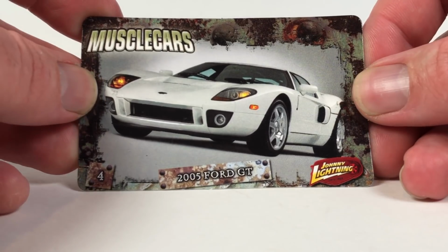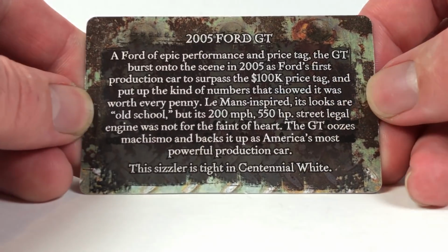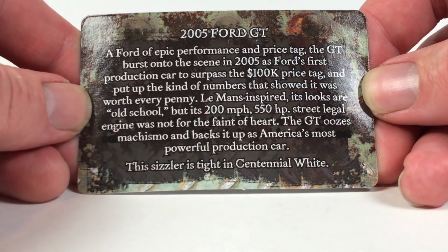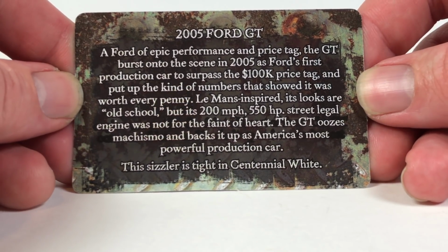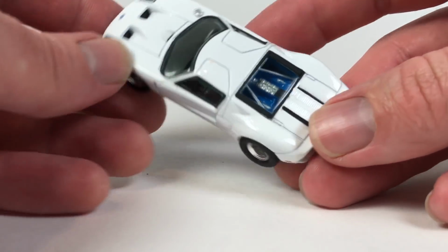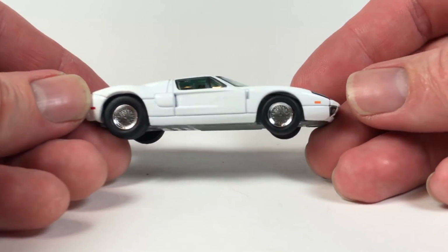Here's a little card that comes with it. 2005 Ford GT. Here's some information about it. Ford's first production car to surpass the $100,000 price tag. Pretty cool. But yeah, so I collect this casting. I'm a fan of the Ford GT, of course, in all of its forms.